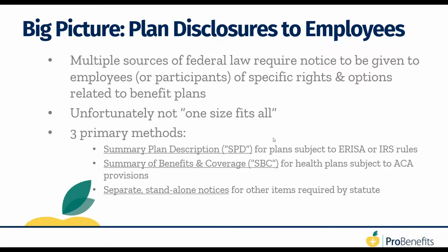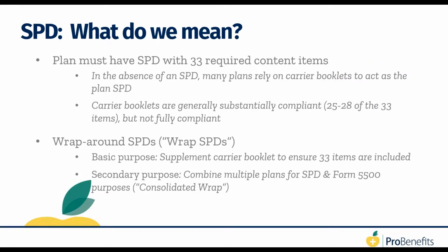And again, one of the other common questions we get when we start talking about using an SPD as a means to provide notices and disclosures is, what do we mean by SPD? ERISA requires that plans have an SPD. There's certain content requirements outlined in ERISA about what specifically must be included. And for some employers, this means that they are relying on the carrier booklet. And carrier booklets are generally substantially compliant, but they can be missing some items.